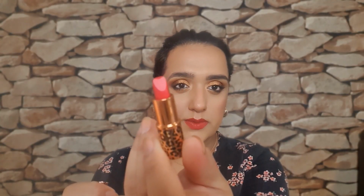So let me show you how mini these are. They are so adorable. And one is called Patsy Red and one is called Viva la Vergara. That one's a little bit damaged. So let's put some of this on. So this is the colour.